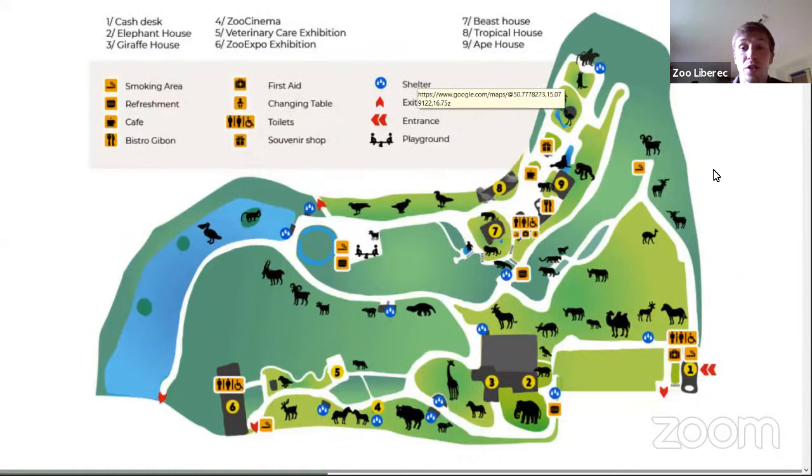The enclosures will be as big as possible to make the conditions for the animals close to the nature conditions as much as possible. And also the expenses for running their enclosures will be lower. So we will not build such big houses and pavilions which might be temperated and so on.